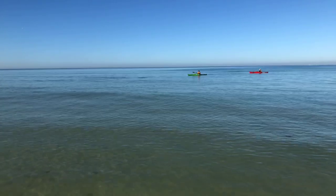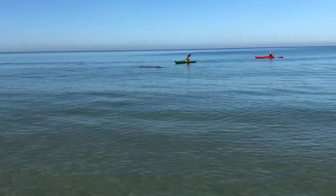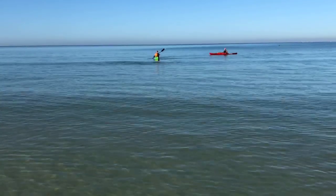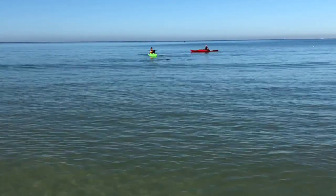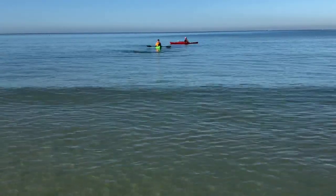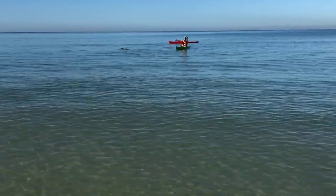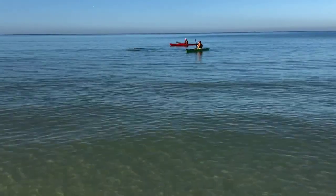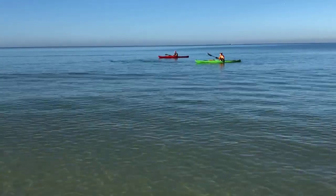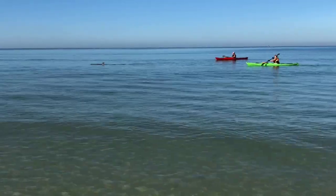Kayaks are getting close to them. There you go. They're just in front of the kayaks. There's the baby, just came up. The mama. That is so cool. That was the baby. Wow. Is that not cool? What an awesome morning. What an incredible morning. Now they're making their way back down the beach.